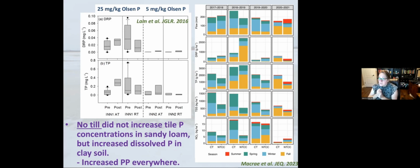Okay. All right. Another one. What are the most widely adopted conservation practices you're seeing across the watershed?